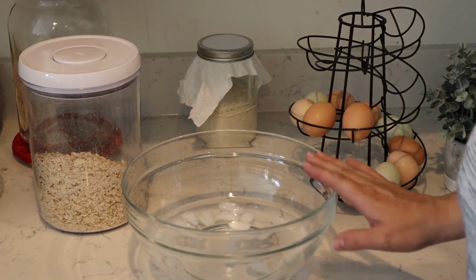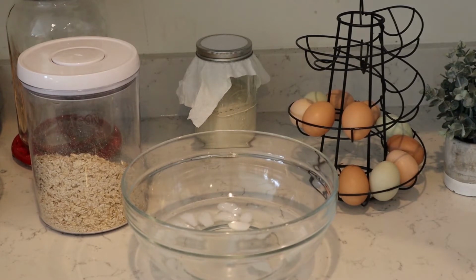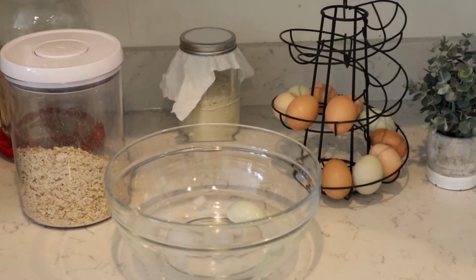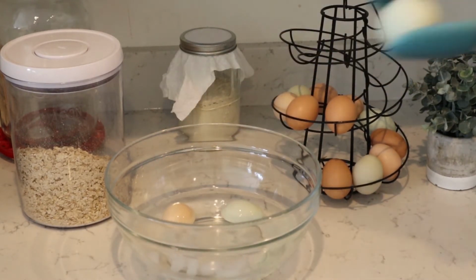So here I've got my ice water all ready to go. We've only got another minute or 2 left on the rest time for our eggs. I'm just going to use my tongs here and transfer them over into the ice water.